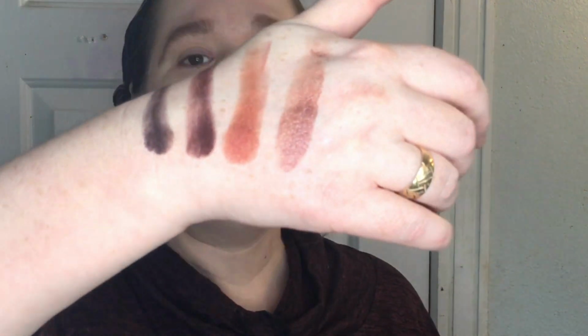So this one's called Bed of Roses. And as always, I just do a one finger swipe. I don't go back in or go back over them. These first two shades look amazing.